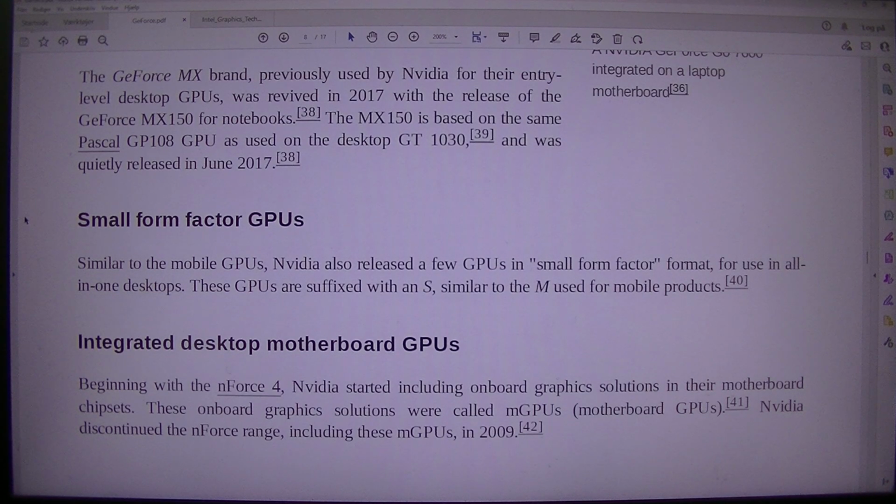Small form factor GPUs. Similar to the mobile GPUs, Nvidia also released a few GPUs in small form factor format, for use in all-in-one desktops. These GPUs are suffixed with an S, similar to the M used for mobile products. Integrated desktop motherboard GPUs. Beginning with the nForce 4, Nvidia started including onboard graphics solutions in their motherboard chipsets. These onboard graphics solutions were called mGPUs, motherboard GPUs. Nvidia discontinued the nForce range, including these mGPUs, in 2009.